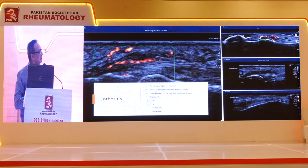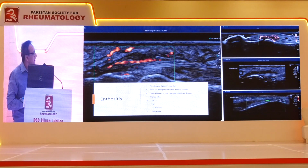The extensor tendon comes and inserts into the distal phalanx, and there is a large grayscale change around this area with increased Doppler activity. That is what we see typically in psoriatic arthritis, suggesting the presence of inflammation. This is the extensor carpi radialis brevis tendon inserting, and again there is a grayscale change around that, with Doppler activity. And finally, this is the right quadriceps tendon, which is inserting into the patella, showing the presence of an enthesophyte and some reduced echogenicity of the insertion, suggestive of inflammation.